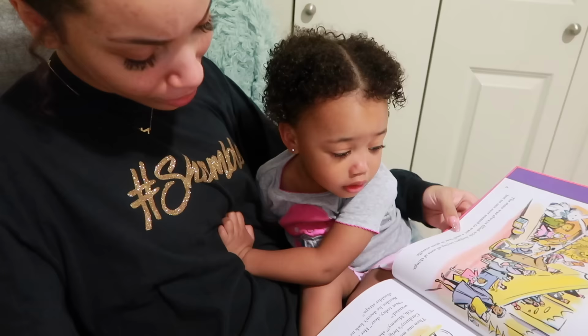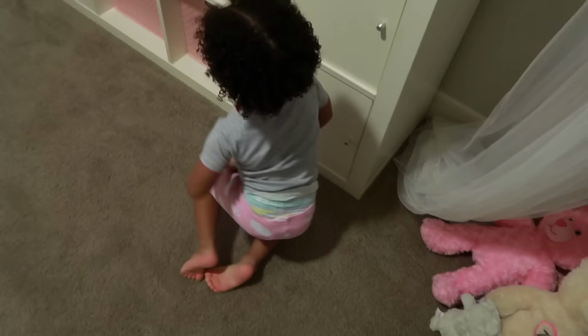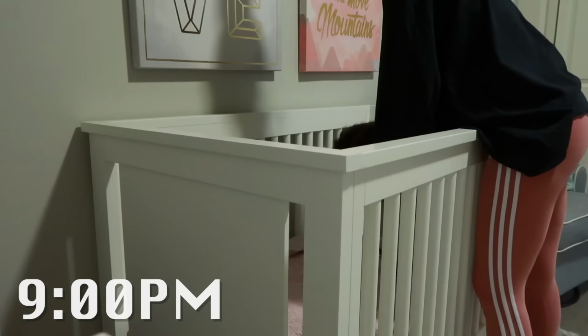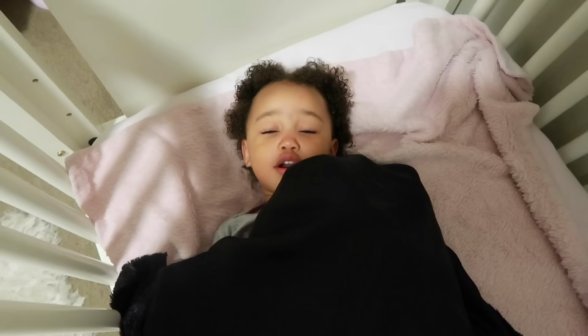Oh, mommy. There we go. Okay, now you can close the door. Good job. You ready to go night-night? You gotta have your pink blankie and your black blankie. Your two favorite blankies, one underneath and one on top. You need milk in a cup? Okay.